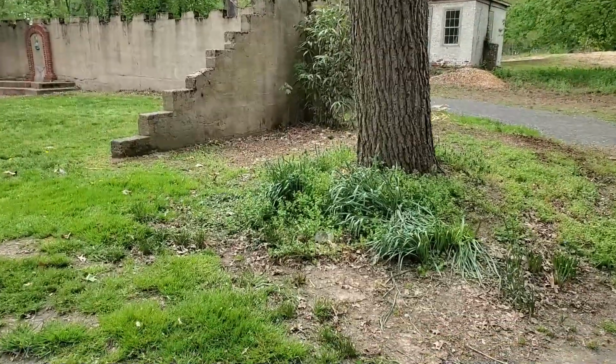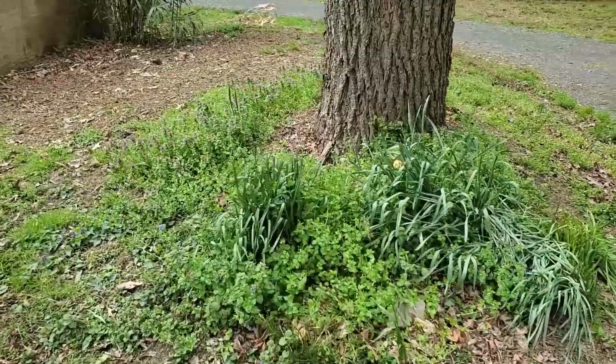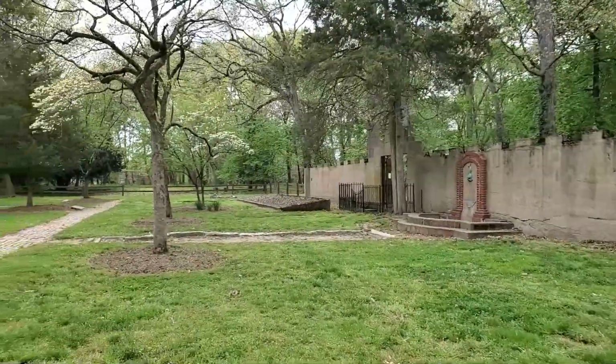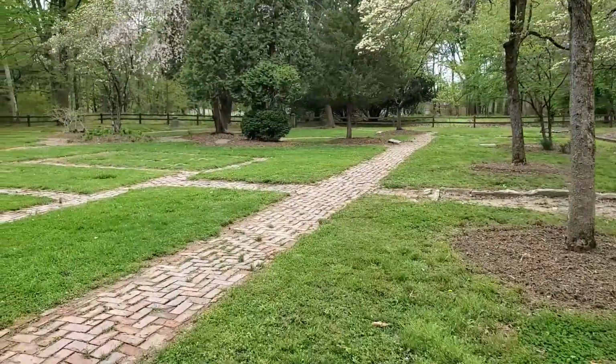You can see some of the other daffodils that are wilting. Well, the flowers anyway. All due to the crazy weather. But it's crazy every year, right?